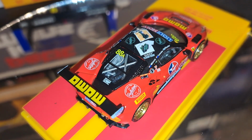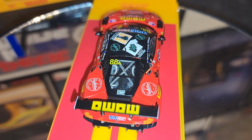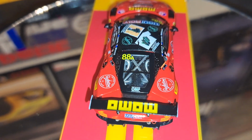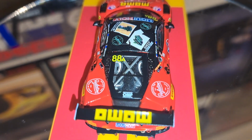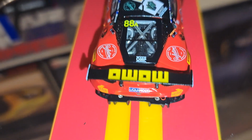Again, try to find something like this on a Spark or a Mini GT, and you just don't. And there's a look at the engine with the radiators, the framework, and everything else there. Pretty nicely done for the scale.